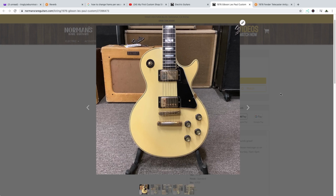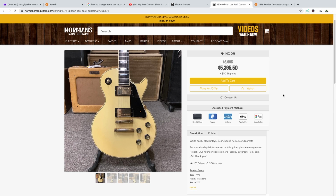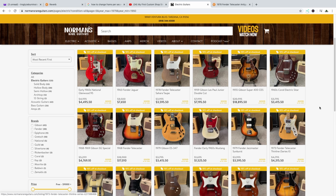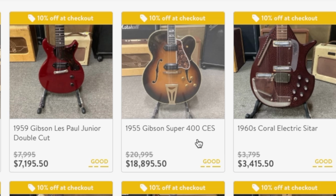See, this is something that would sell on Reverb at most for $3,500. Even that, I think somebody would be sitting on for a while, because that's got the maple neck. It's not quite as desirable. I like their Super 400 CES. Those things are kind of cool when they have the staple pickups in them.